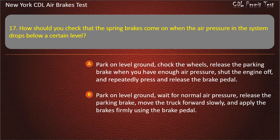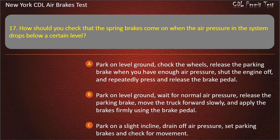Park on level ground, wait for normal air pressure, release the parking brake, move the truck forward slowly, and apply the brakes firmly using the brake pedal. Park on a slight incline, drain off air pressure, set parking brakes and check for movement.